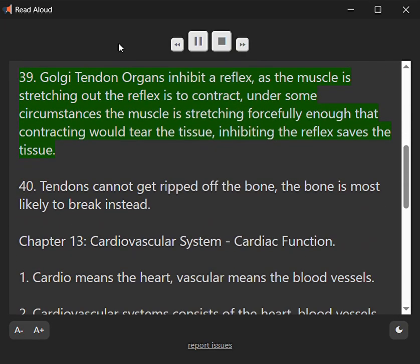39. Golgi tendon organs inhibit a reflex. As the muscle is stretching out, the reflex is to contract. Under some circumstances the muscle is stretching forcefully enough that contracting would tear the tissue. Inhibiting the reflex saves the tissue. 40. Tendons cannot get ripped off the bone; the muscle is most likely to break instead.